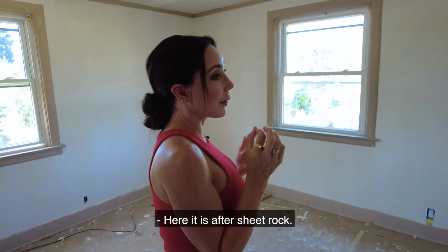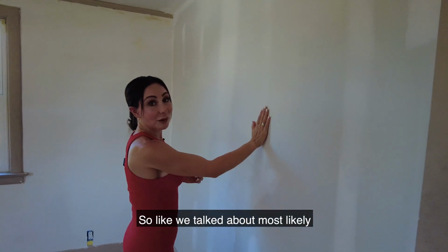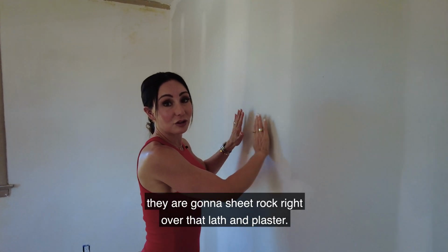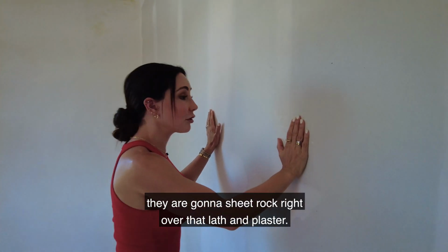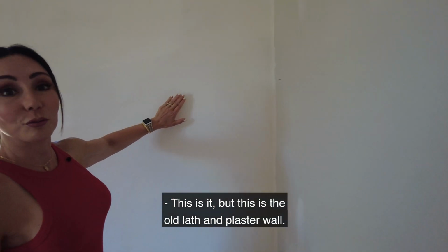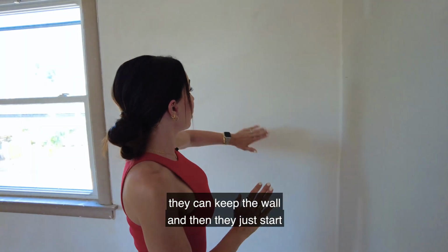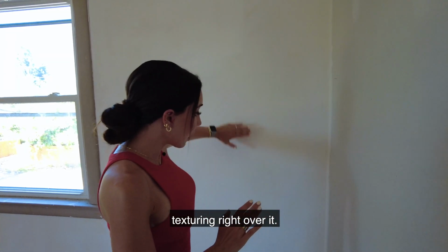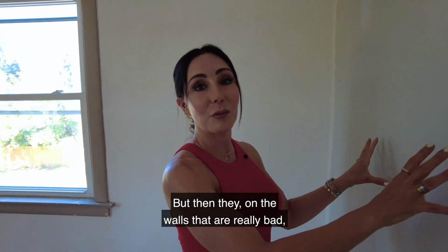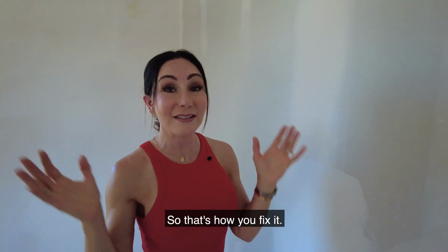Here it is after sheetrock. So this is actually sheetrock. Like we talked about, most likely they were gonna sheetrock right over that lath and plaster. This is the old lath and plaster wall. So sometimes if it's not that bad, they can keep the wall and then they just start texturing right over it. But on the walls that are really bad, they add sheetrock right over it. So that's how you fix it.